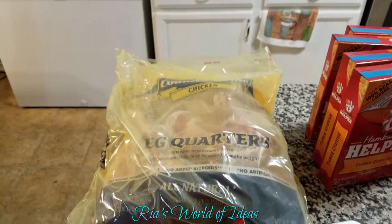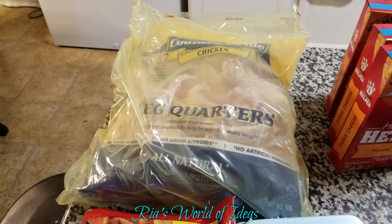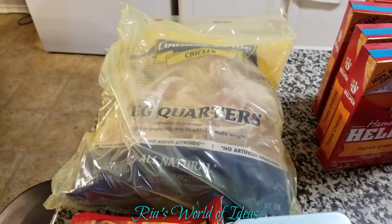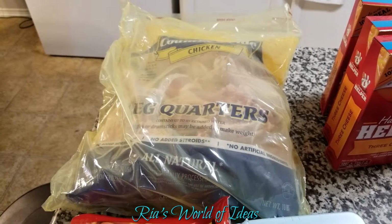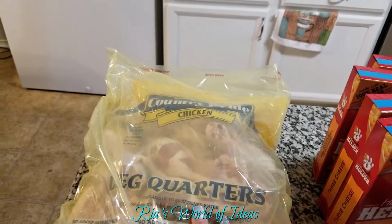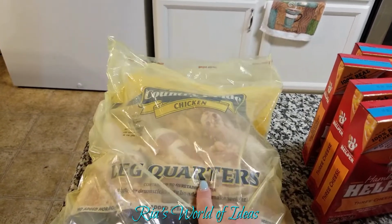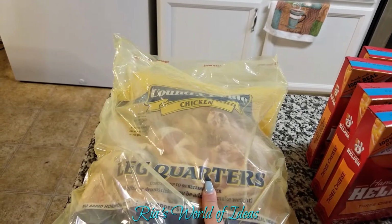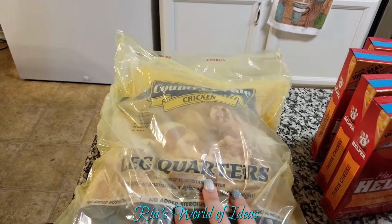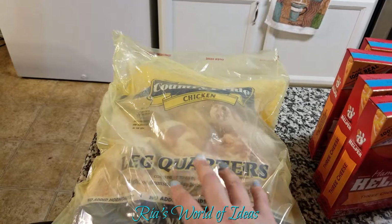You guys have seen this in my grocery hauls before. It's the leg quarters. And you know I love this bag because this whole bag is $4.69, which makes them basically 47 cents a pound, and you get 10 pounds in this bag. Normally, depending on what I'm making, I can make 3 to 4 meals out of this. But since I like to have leftovers for my lunch, I tend to make about 2 to 3 meals out of this. But 2 to 3 meals and leftovers for work for under $5 is great.